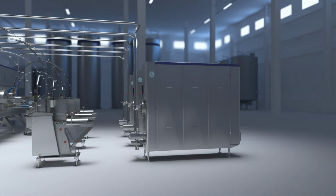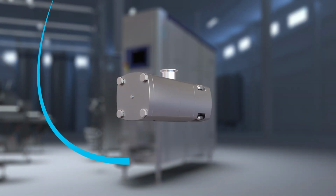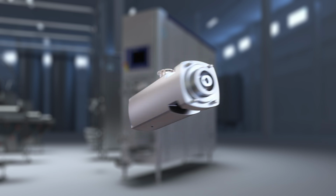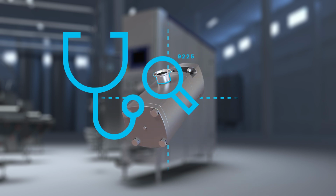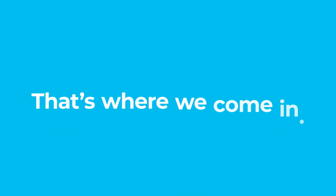Nothing is more vital to the working of a continuous freezer than the pump. In fact, it's not just a component, it's the pulsating heart of your ice cream production line. And just as with a real heart, pumps need the occasional checkup to make sure they are performing at their absolute best. That's where we come in.